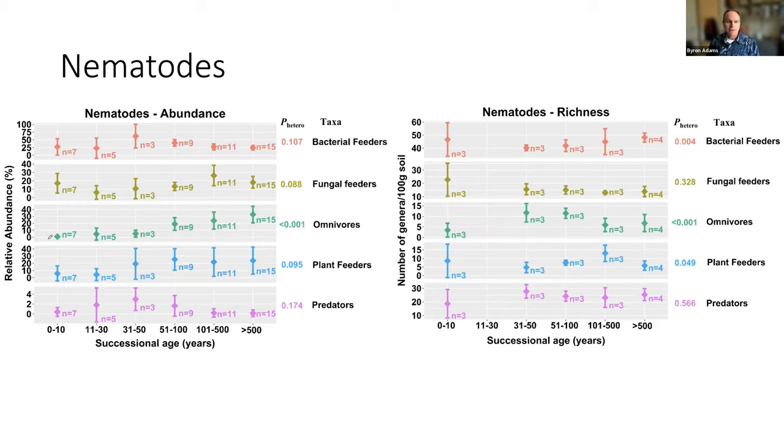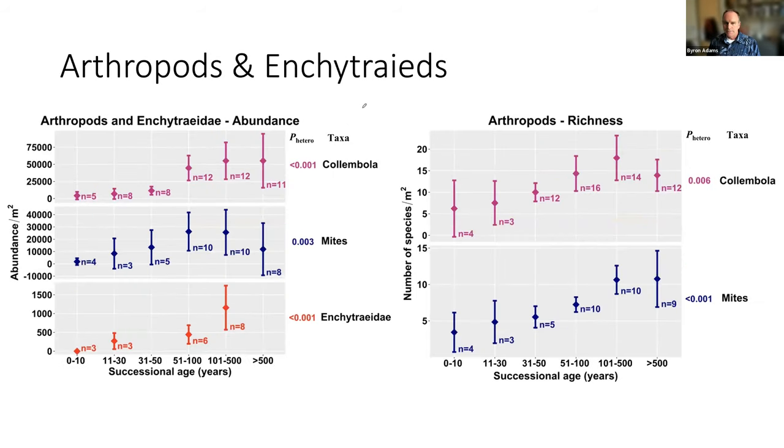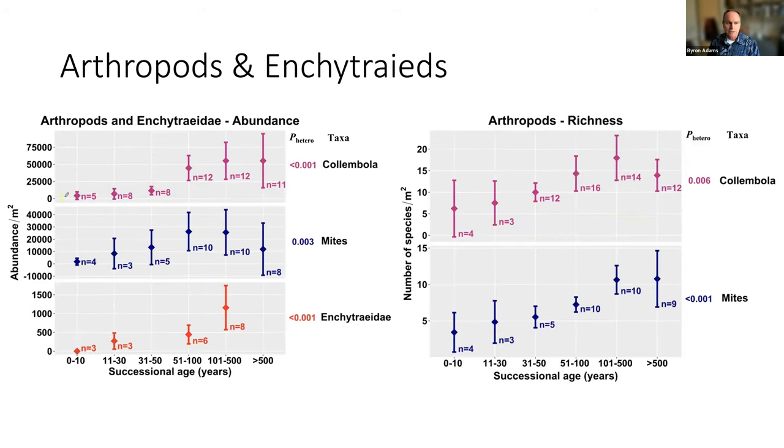Nematodes, what's interesting here is that we see that nematodes will increase over time in abundance as well as in richness for the omnivores. But for the bacterial feeders, we tend to see that their richness starts out fairly high, and then it will decrease over time. If we're looking at arthropods and enchytraeids, you'll see that the Collembola, which are really common microarthropods in Antarctica, show a linear increase in both their abundance and in their richness over time. It's pretty common for all of these taxa.